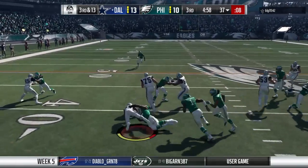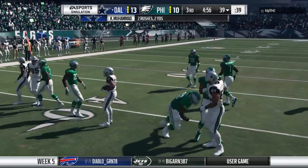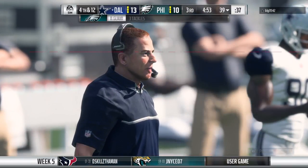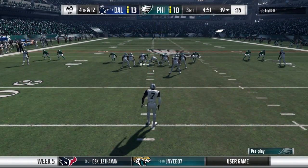They'll run it now out of the gun. Looking for an opening, not much there. He'll get it to the 39. Just a 2-yard pickup, and that should necessitate a call for the punt team here on 4th down.